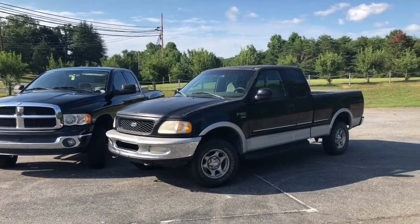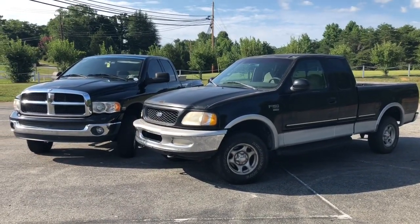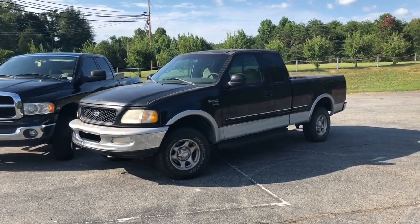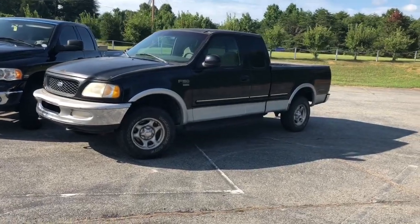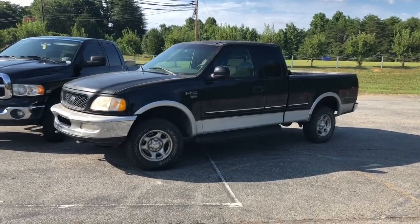But I have hauled a pretty decent amount of stuff in both, as well as my dad hauling a good amount of stuff in the Ford. He has also towed trailers with it, with cars on the back of trailers, you know, utility trailers and stuff like that.